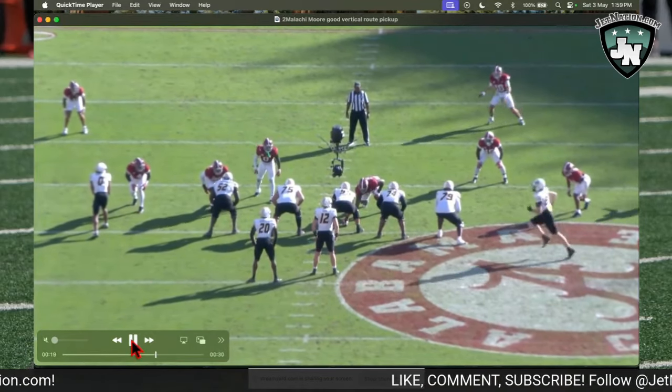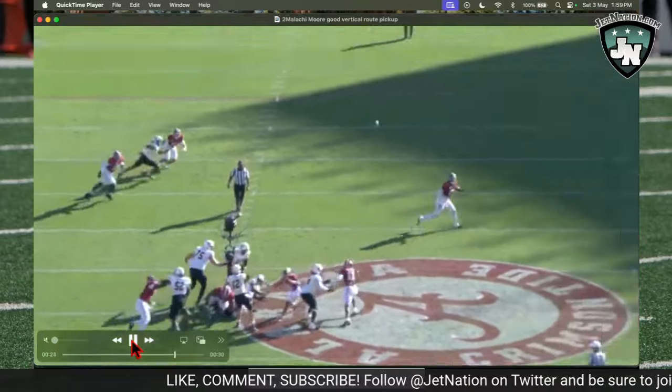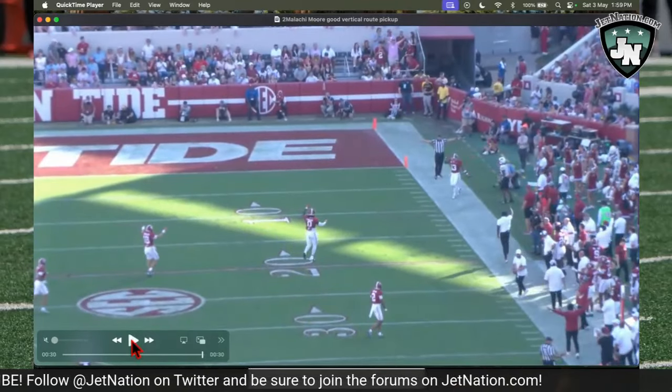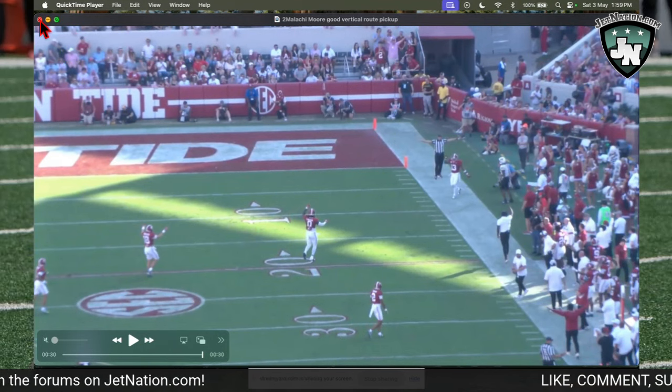Luther Burden gets the free release. In his hip pocket, great defense. If he turned his head around just one second sooner, he may have had an interception and a key takeaway for the defense. But all in all, a very positive play in coverage for Malachi Moore.